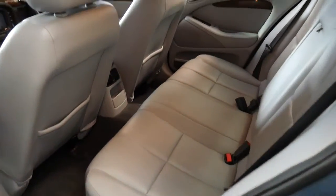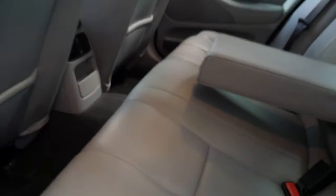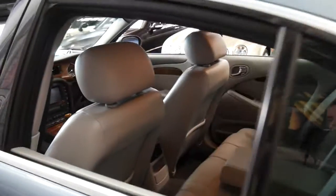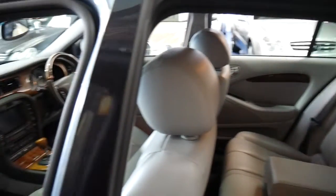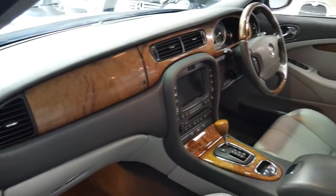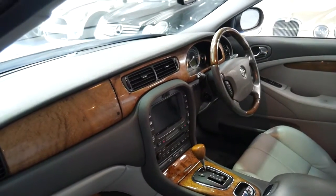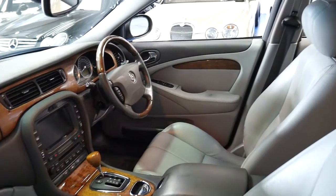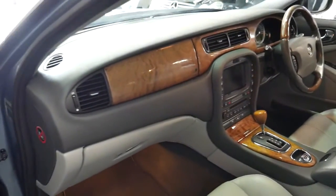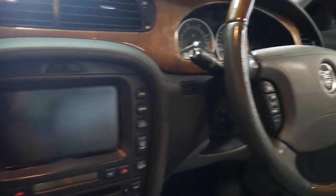It's got electric seats. It's got an armrest in the back. So it's got more than enough room for five adults. I mentioned it's got two remote keys and it is an update. It's got the six-speed transmission and the much newer dash. It's got the beautiful multi-spoke alloy wheels, cruise control, and stability control. The driver's seat is also a memory electric seat, and it's done just over 130,000 kilometres since it was new.